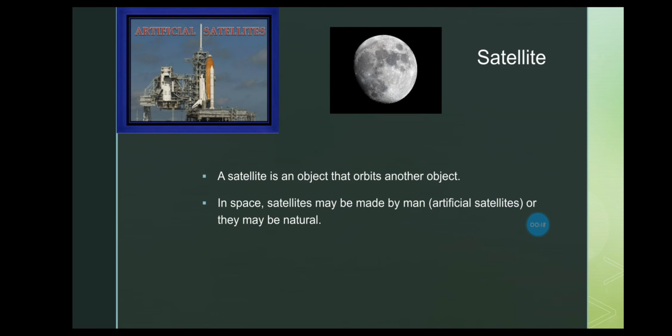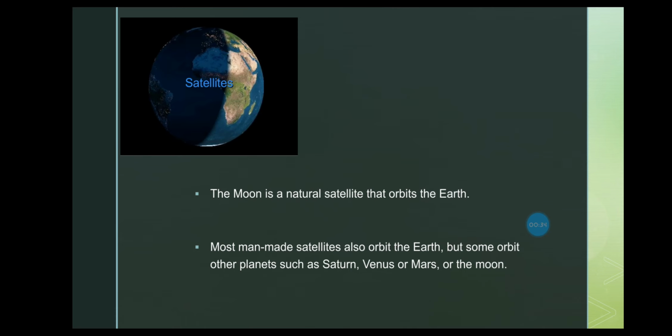A satellite. What is a satellite? A satellite is an object that orbits another object. In space, satellites might be made by men, like artificial satellites, or they may be natural. The moon is a natural satellite that orbits the Earth. Most man-made satellites also orbit the Earth, but some orbit other planets such as Saturn, Venus, or Mars, or even the moon.